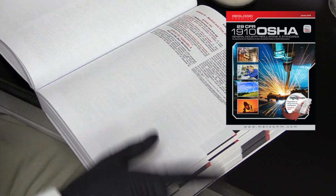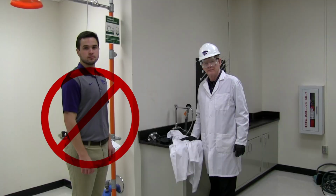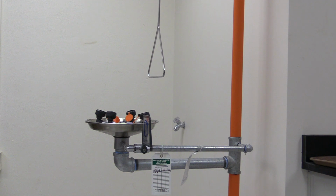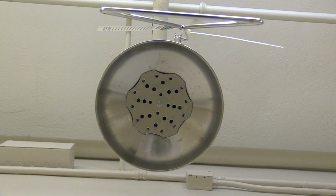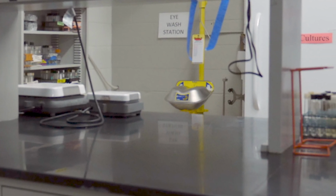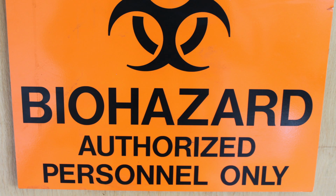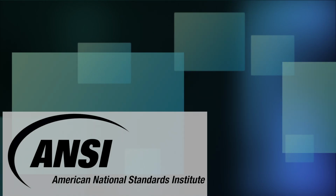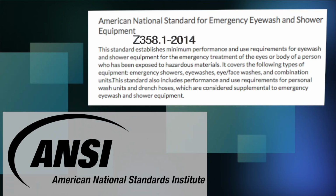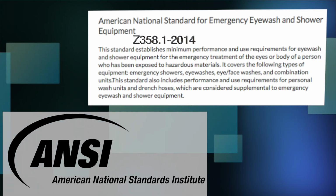The Occupational Safety and Health Administration, OSHA, 29 CFR 1910.151(c) states, where the eyes or body of any person may be exposed to injurious corrosive materials, suitable facilities for quick drenching or flushing of the eyes and body shall be provided within the work area for immediate use. In addition, emergency equipment should be located in laboratories where there is exposure to biological materials. The ANSI standard is used as the general guide for equipment selection, installation, operation, and maintenance.